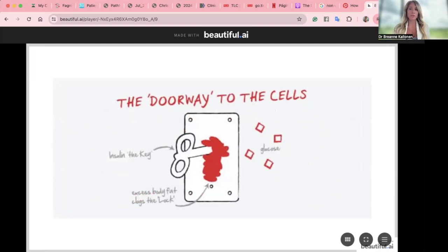That lock becomes jammed. So now what happens is your body is still making insulin, but it can't open the door to the cell. So there's still sugar available in the bloodstream. So your pancreas is still getting the signal to make more and more and more insulin. Now, the problem with higher amounts of insulin is that it causes the symptoms that you're experiencing. Higher amounts of insulin for males and females can change your hormones. And insulin is a fat storage hormone.